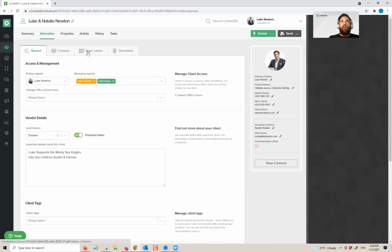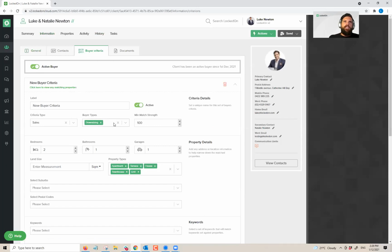So when I look at their buyer criteria, what's actually been sent to the agent, Luke Newton, first is an email saying your buyer, Luke and Natalie Newton, just updated their criteria. So look, I may be out of the office. I'll come home at night and I'll check this. And I check this field here and it says downsizing. So then tomorrow I'm going to be like, I'm calling them in the morning, going to have a chat to them, see what they've got to sell.